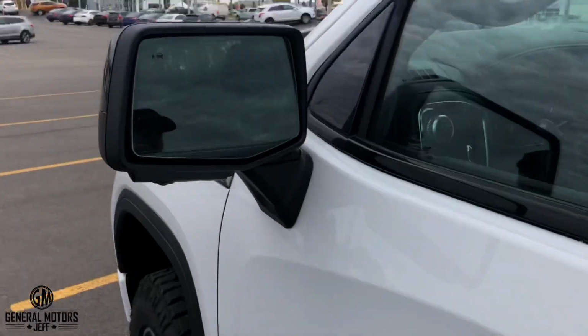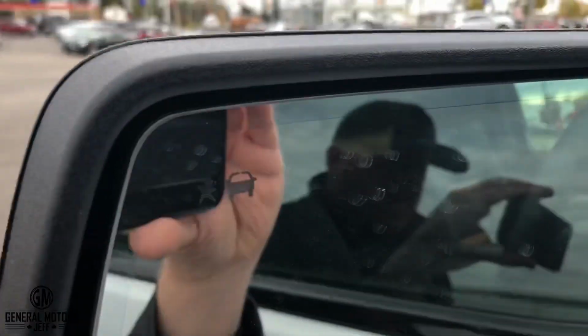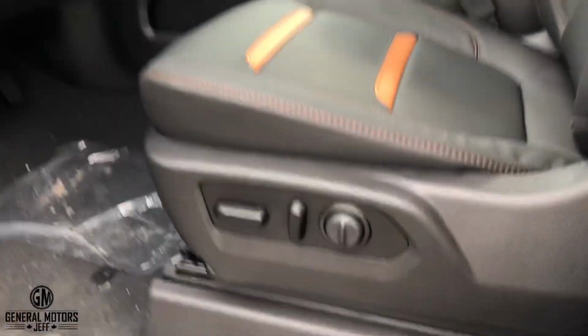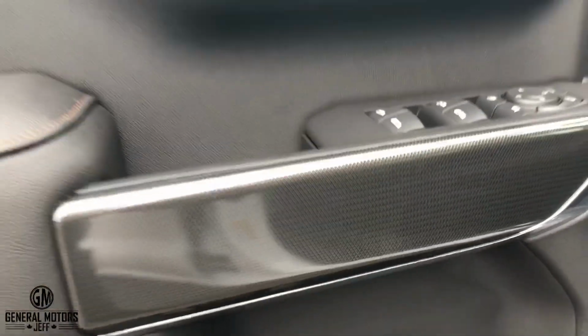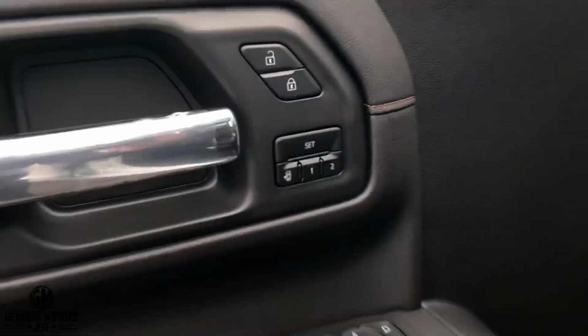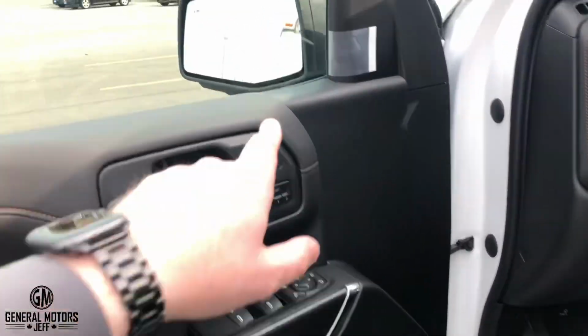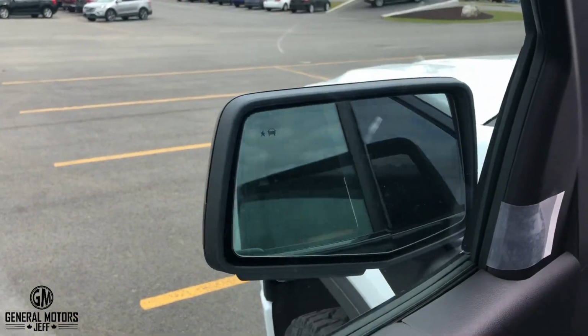Heading around the front, you're gonna have side blind zone alert. I don't know if you can really see it. It's right there. It's kind of hard to see. There you go. Side blind zone alert, lane departure warning, tons of different features you're gonna have. Of course, all power seat adjustability, Bose stereo system, kind of a carbon fiber look there on the door. Memory seats, which I love. The memory seats, by the way, they call it memory seats, but it also works with the exterior mirrors. Those exterior mirrors are power. They can fold in. Obviously power to adjust the visibility of them, but power fold in and fold out.